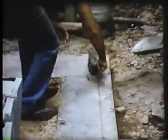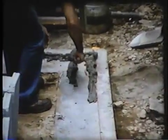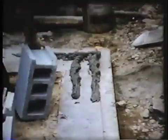Mortar is then laid in preparation for the block work. The mortar is a combination of masonry cement, sand, and water. It will bond the blocks to the footing and to each other. A piece of the first block is chipped away so the corner can rest directly over the nail marker.